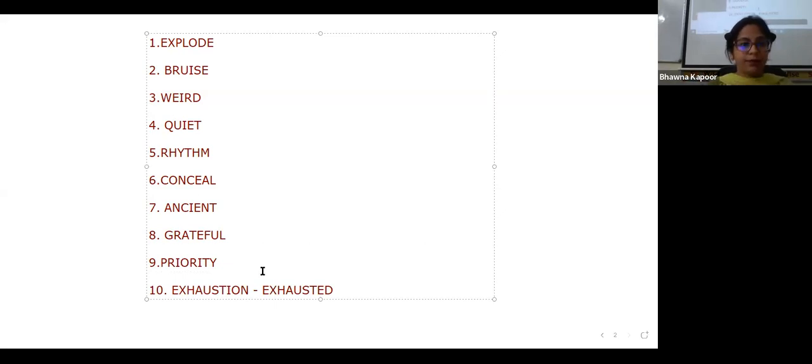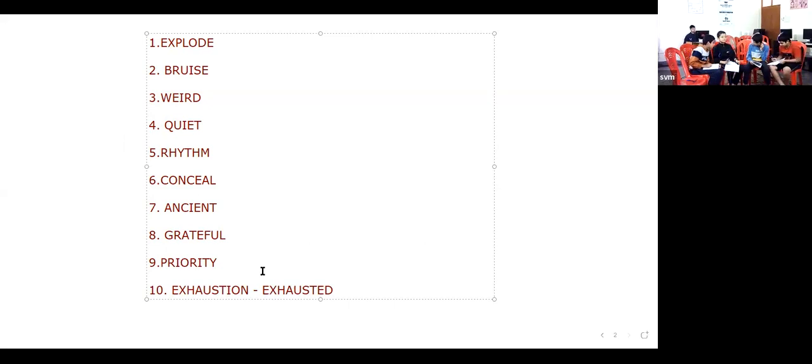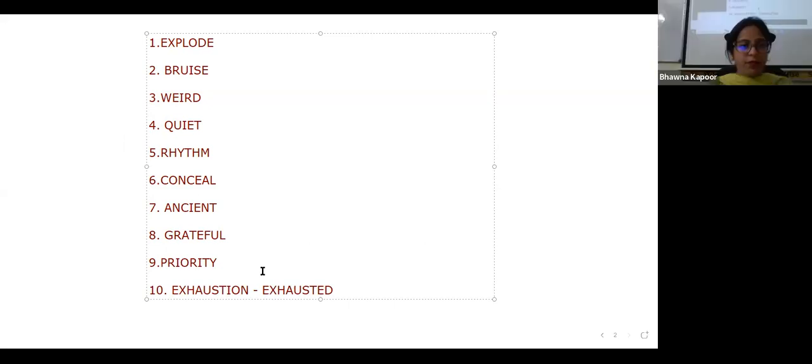11th. Yes, ma'am. All the spellings have been written? Yes, ma'am. Now, please return the notebooks to the left if you have done it. Write your correct spellings again. Make sure it should be correct. I'll check it.